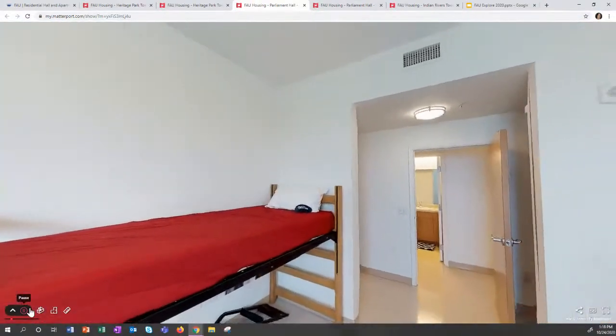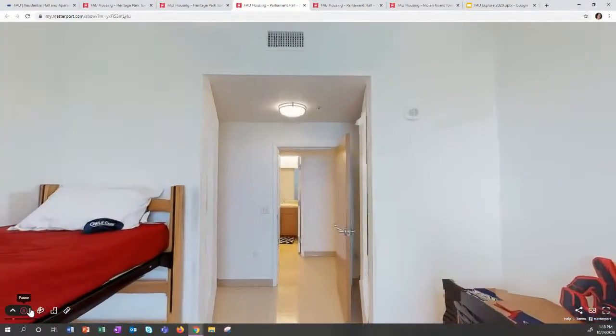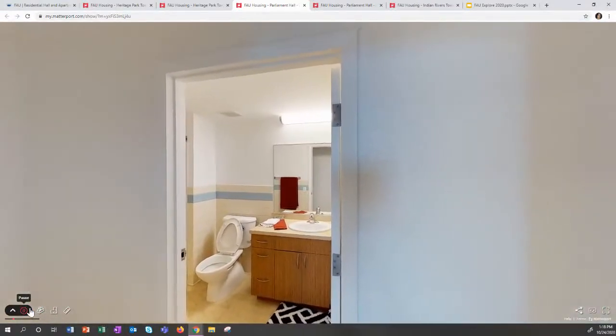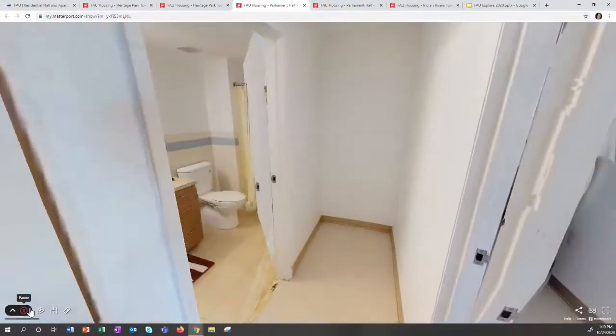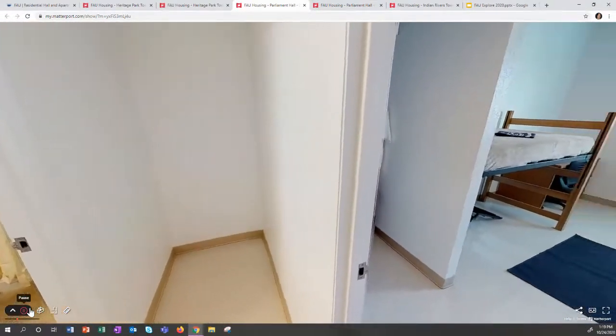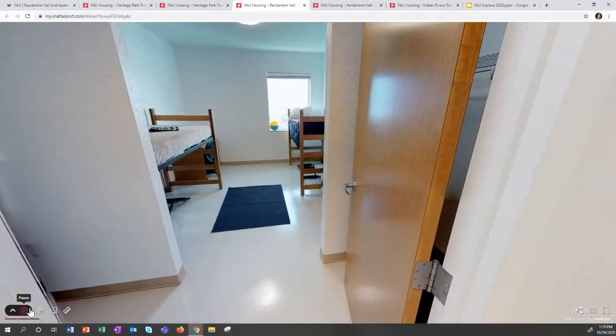Now, as you look at the Parliament tour, you'll see that these beds are quite different than Heritage. These beds will go a lot higher. You'll see on the tour, you'll see ladders and things of that nature. That's because the bed does go higher, so it allows you to have the ladder to climb into the space. So a lot more engaging, having the bed lifted, and you can bring a little bit more furniture in the space if you choose to do so.